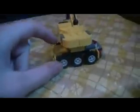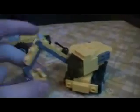Just a little backhoe I made too. I made some attachments for it, but it came in a Lego kit. You got your bucket, and there's my boom. Oops. Oh. Hold on.